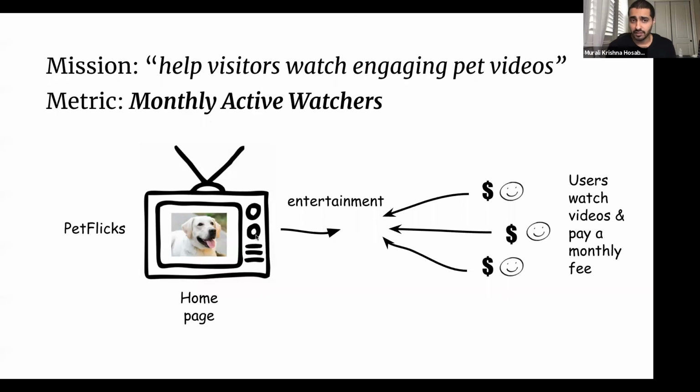And so in order to measure success here, perhaps a good way to measure this is just understanding how many people are actually watching these videos. The frequency could be any number of different frequencies. I picked monthly in this case because it's a monthly subscription service. So it probably makes sense to measure the monthly active watchers. You could also think about other frequencies which more closely align with the natural frequency of when people watch these videos. Could be weekly. Daily seems too frequent for something like this.